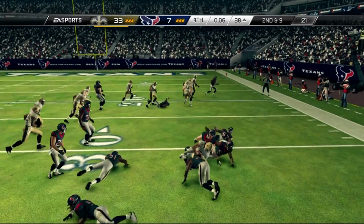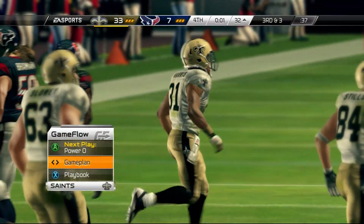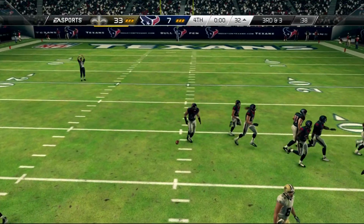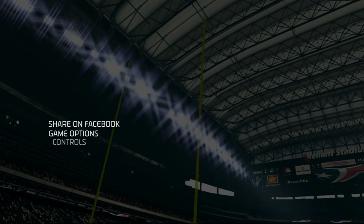Spins out of the defender's clutches. Set up now at the 32. That's going to do it. The clock hits zero, and this game has come to an end.